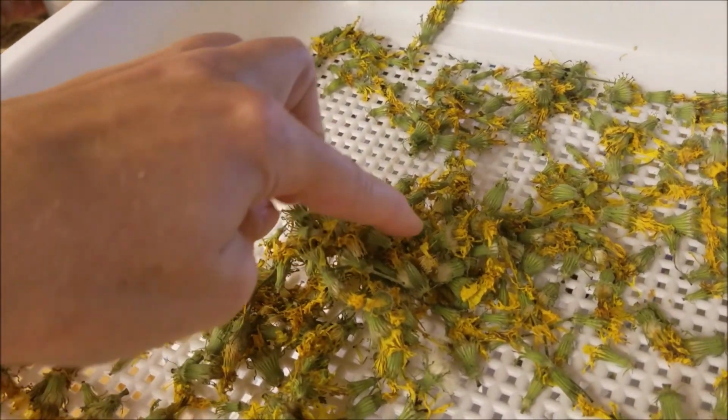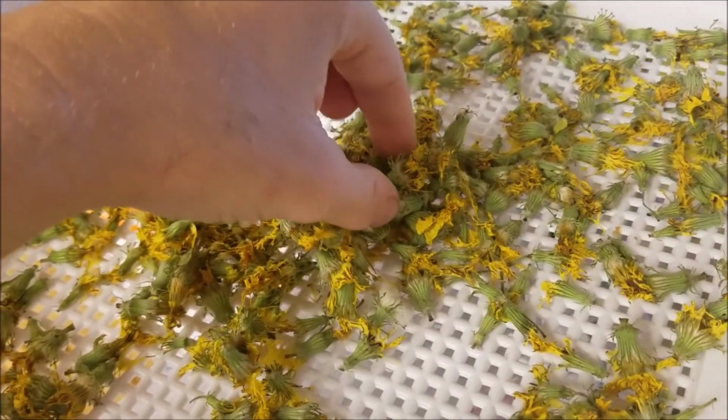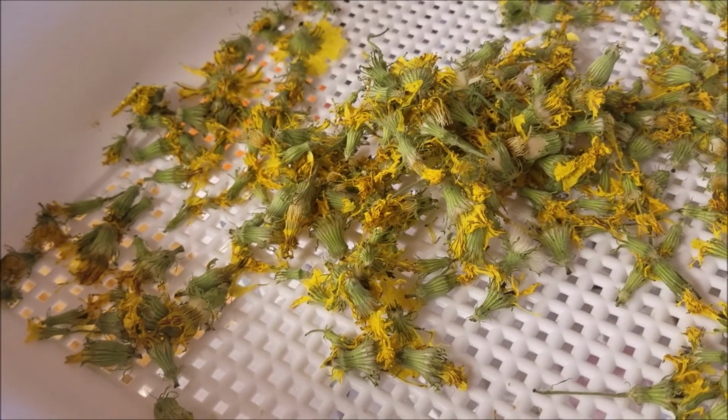Now I do realize, now I'm noticing as I'm messing with them, they're starting to turn into fluff balls. So maybe that's the trick. You have to be very, very careful with them.